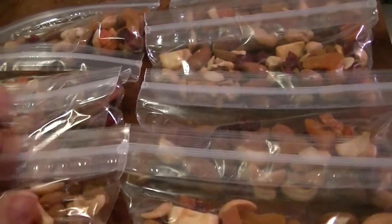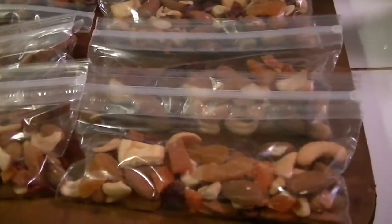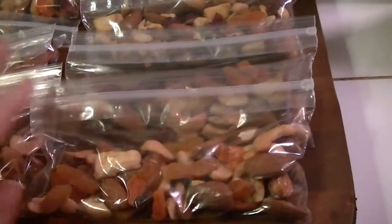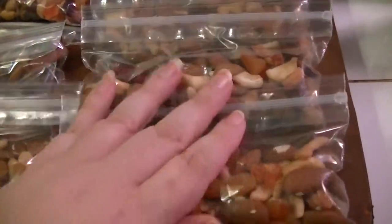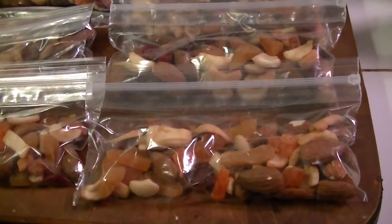Oh, there's a fight at the food bowl. Or if Polly wants to grab one, it's not temperature dependent. It could easily sit in his truck or in the pocket, you know, at work without a problem, because there's no chocolate in here or anything that would melt, and nothing to spoil. Well, nuts can go rancid, but these won't sit around long enough to go rancid.